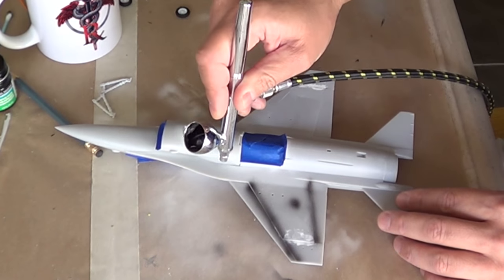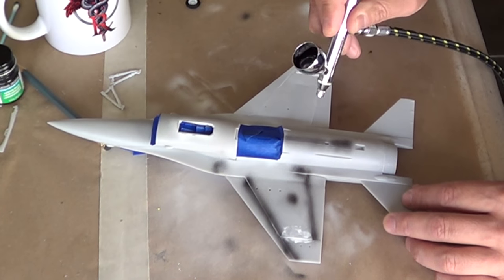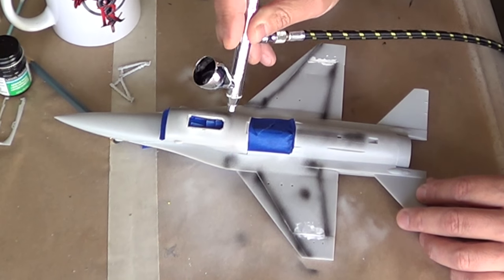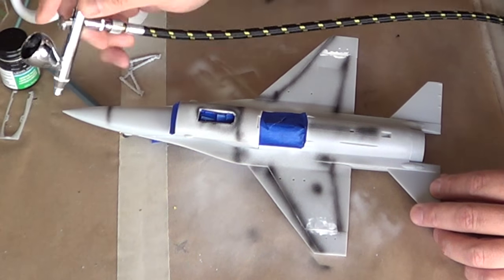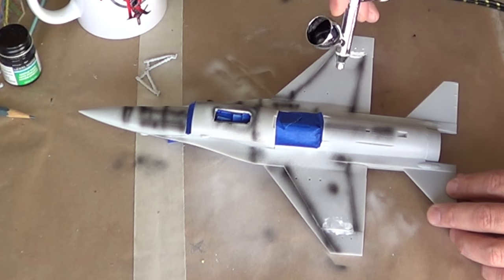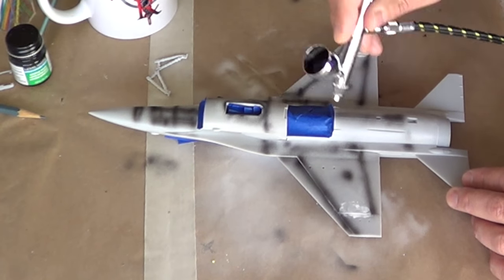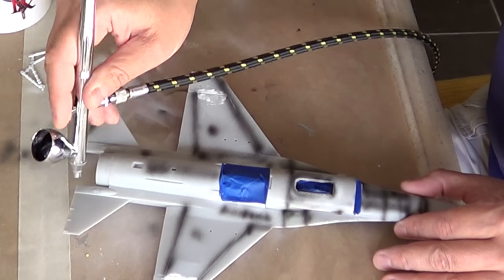I start with the underside of the aircraft to pre-shade. Since it'll be easier, I'm expecting fewer lines. Unfortunately, even though I'm using a light touch on the trigger and trying to keep the flow of the paint narrow, it's much wider than I'm wanting here, so I'm kind of overrunning the areas, and hopefully I can touch that up with the final base coat and reduce this kind of overspray effect I'm getting right now.